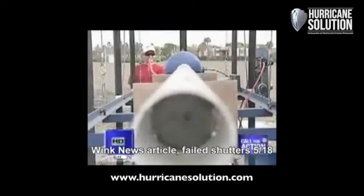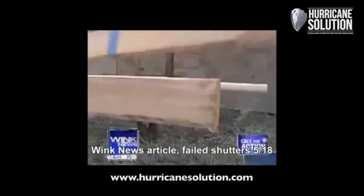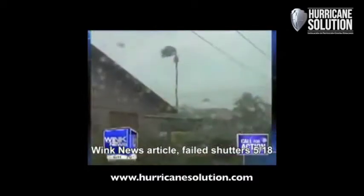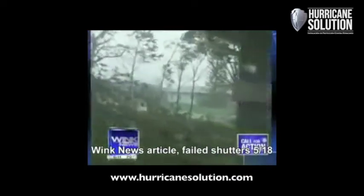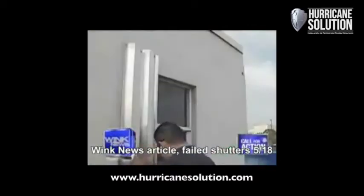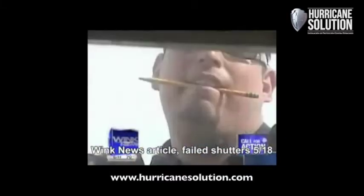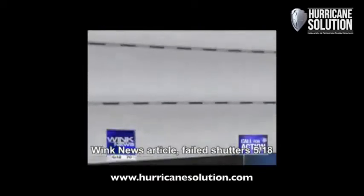3, 2, 1, fire! Engineers set this cannon to launch 2x4s at the shutters. The 2x4 travels at 35 miles an hour, hitting the shutter at a force simulating debris during a Category 5 hurricane, where winds would reach more than 155 miles an hour. 2 shutter companies, Roll Tide and All Weather Hurricane Shutters, agreed to bring and install 3 of the most popular types of shutters for our test: the aluminum panel, the accordion, and the roll-down shutter.